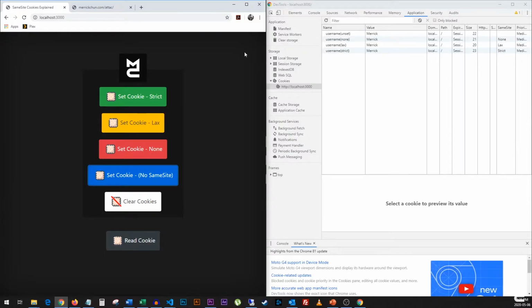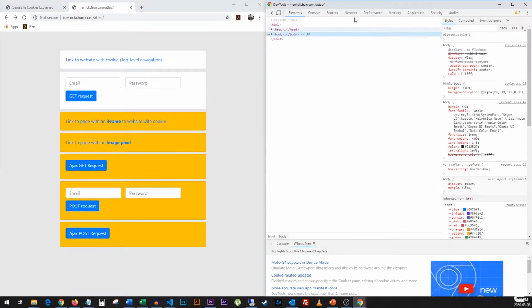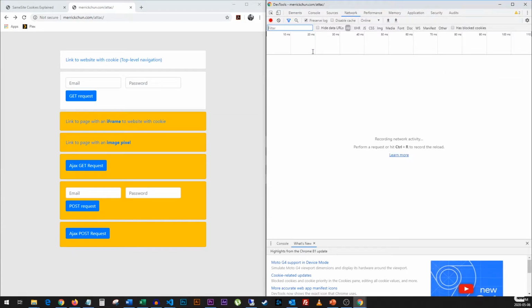So we have all these cookies set on the localhost domain. And now I have a different domain, merrickchun.com, where I will be making a bunch of different cross-site requests, and we'll see which cookies actually get sent in the header of these requests. So let's open up a network tab here and see what's going on. So this first test will be for a regular link. So this is just an anchor tag that links out to localhost. So let's see what happens.